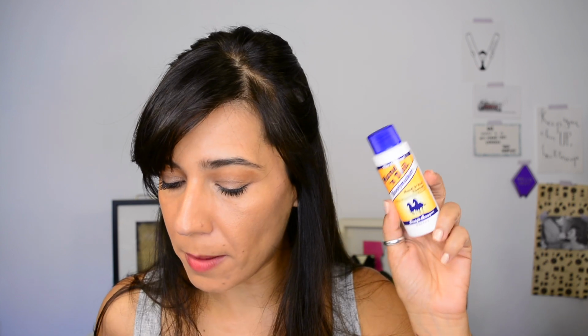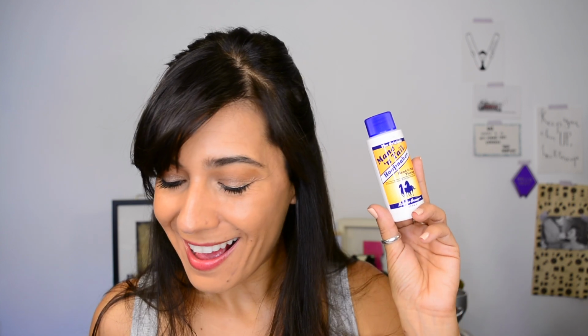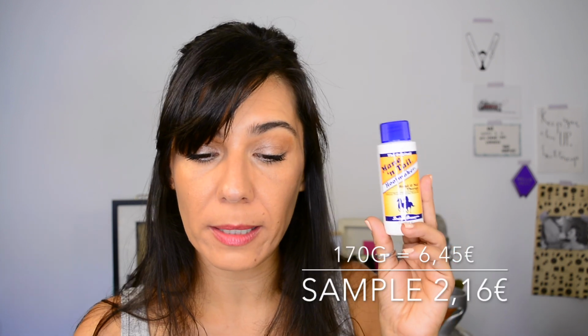This is a brand we've already had in the box, but not the same product. This is the Mane and Tail Original Hoof Maker hand and nail cream. This fast absorbing and non-greasy cream targets cracked, dry skin not only on your hands but on your feet and body. When applied to hands, it strengthens and protects nails to leave them strong and healthy. Expect smooth, comfortable and rejuvenated skin all over straight after application.